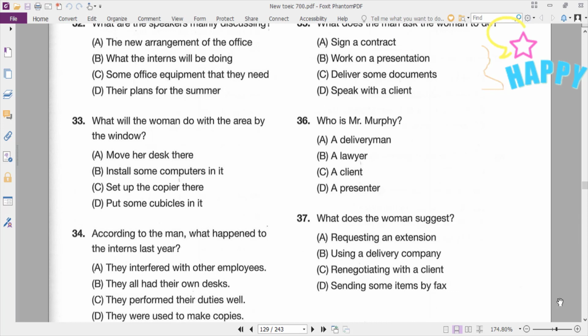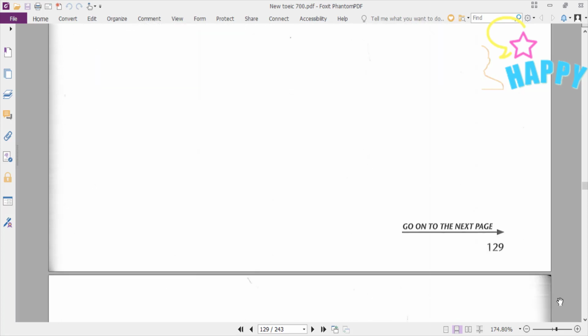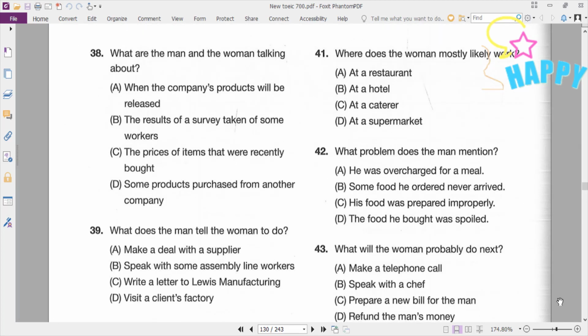Number 36. Who is Mr. Murphy? Number 37. What does the woman suggest? Go on to the next page.